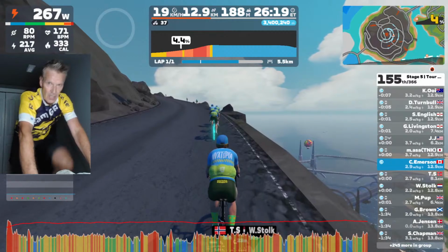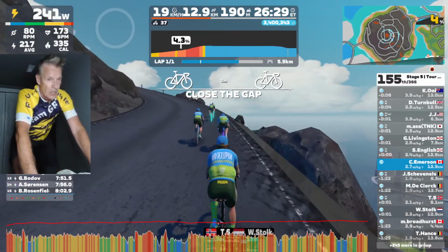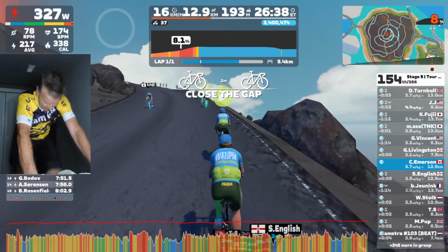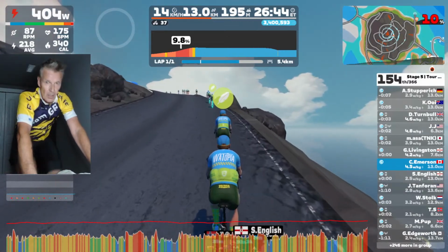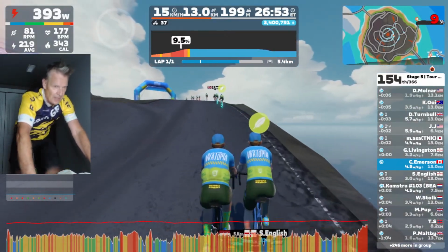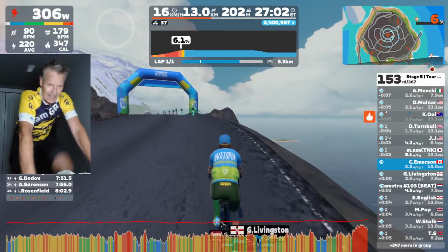Getting there, folks. Then we're gonna blast out of here. One more kick and we're done. Here they come down the hill. S. English ahead of me, G. Livingston. 9 here. 10. He's got his featherweight on. Feeling good, feeling good. Yes, buddy.